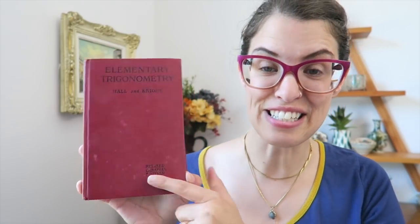And then I also picked up this book here just because we're thinking back to school. And so I thought it was cool. It's elementary trigonometry, so I thought that was neat. And I don't know the date on this one. Oh, 1946. So yeah, I thought that was kind of neat, 1946.